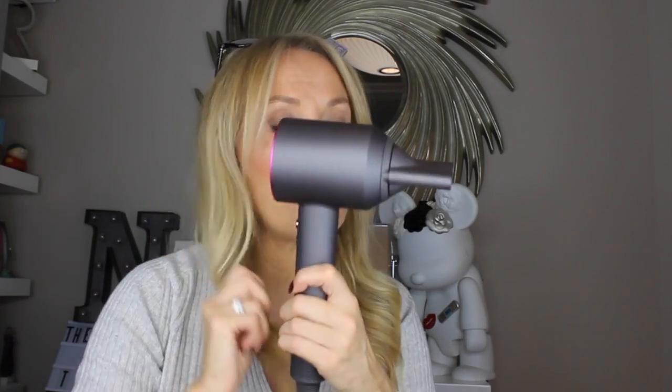I really love it. It sits in your hand brilliantly. It's not too heavy. The air goes in here. It doesn't go in here, so nothing ever gets trapped. It is beautifully ergonomically weighted. All the attachments, and I don't use the diffuser, I just use the 2 nozzles, are magnetic.